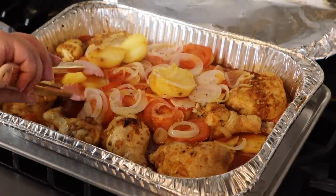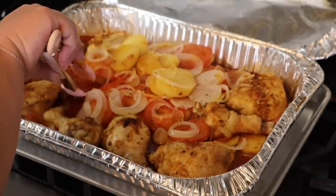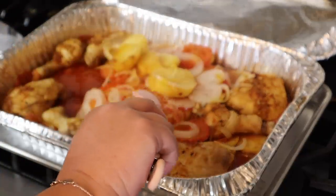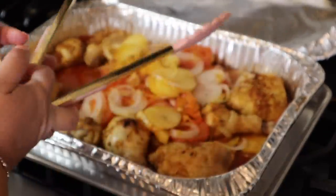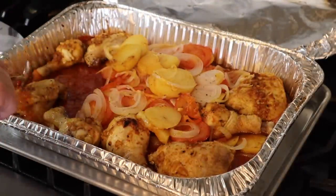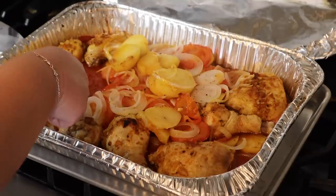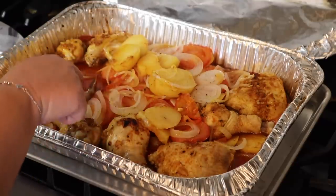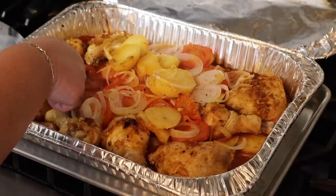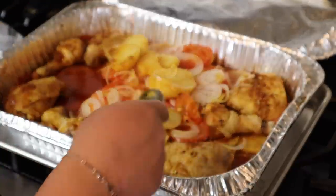So I'm gonna just try and put the potatoes up first and then scoop the juices onto the chicken. It smells literally so good. It smells like my mom's house, which is so exciting. Okay, now we're gonna take the juice and we're going to put it over the chicken. Keep it nice and flavorful. Because there's a lot. You guys, the smell of this is like amazing.